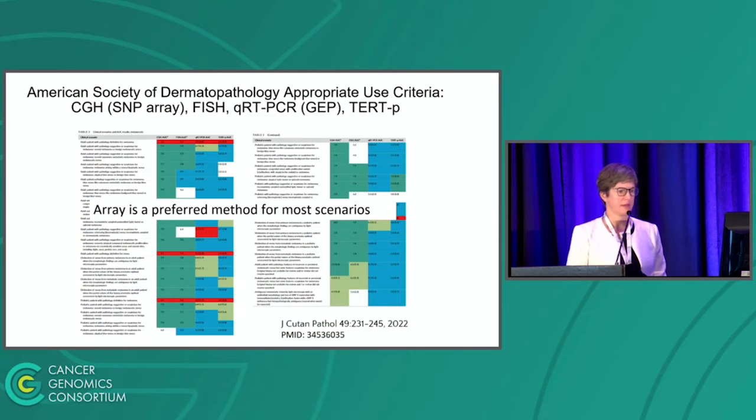I also wanted to highlight that clinical practice guidelines support the use of array testing. As you may have seen earlier in Cynthia's talk on a systematic review of melanomas, the American Society of Dermatopathology has established criteria for many clinical scenarios, and array is a preferred method and gets the higher scores, although gene expression profiling is also an emerging method that is increasingly used in this setting for determining benign versus malignant, and it's accepted for all except the non-ambiguous benign or non-ambiguous malignant tumors.